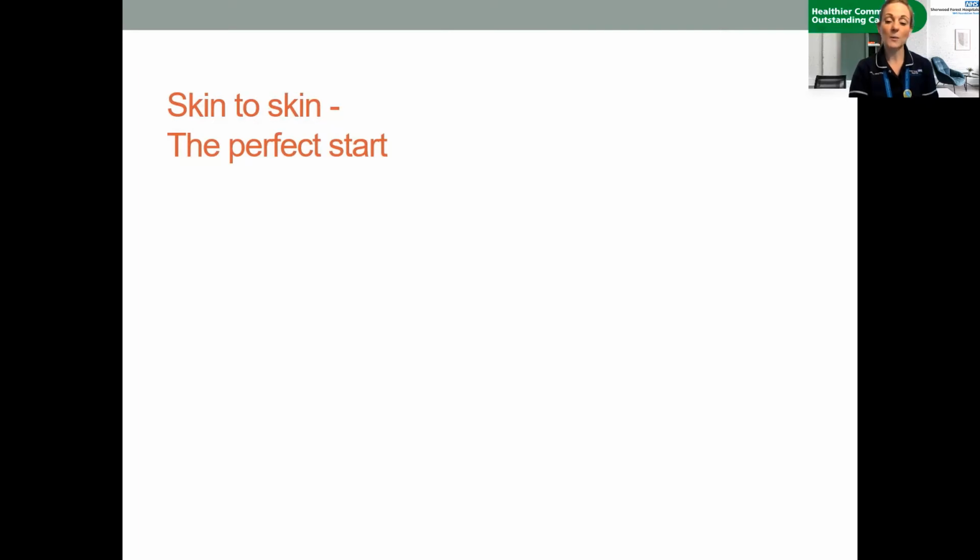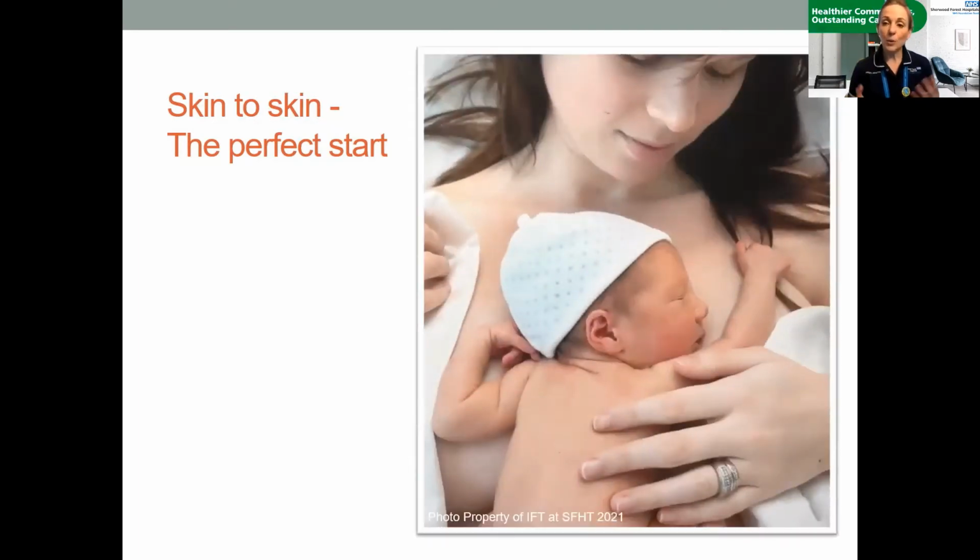So straight away what will happen is your baby will be born. We'll dry your baby and we'll place your baby straight up onto your chest and your tummy. We do position them quite low down, and we tend to do this position you can see in this picture here, which is kind of like a froggy position. You know, they're on their tummy and their arms and legs are kind of either side of them. We will make sure they're dry. We'll probably use a hat just to stop them from getting cold. We'll make sure you're dry as well.